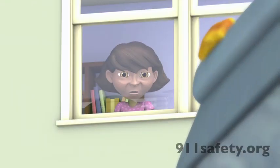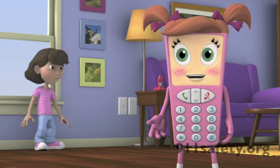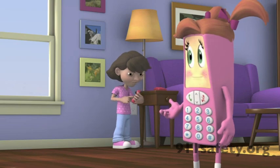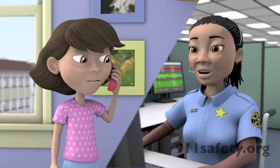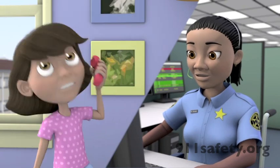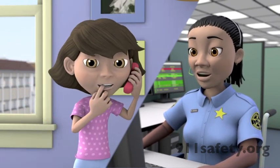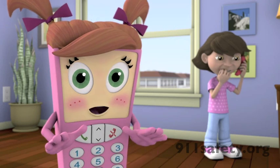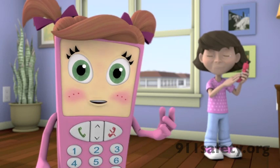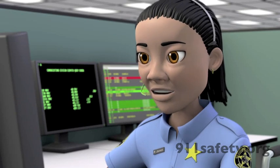Oh, no. Maria can see that this is a true emergency, so she decides to call 911 for help. 911. What is the address of your emergency? Big truck, zoom, swerve, then bang, really loud, saw from my window, then fire! Whoa, slow down, please. Always remain calm and speak slowly so that all the information gets heard. What is the address of your emergency?